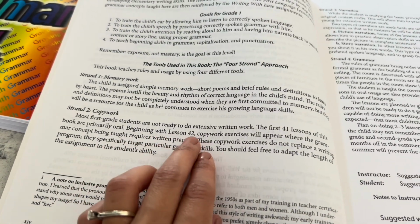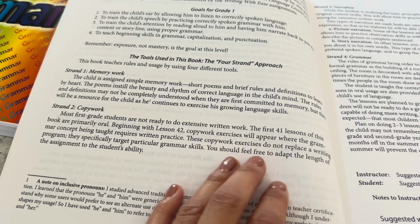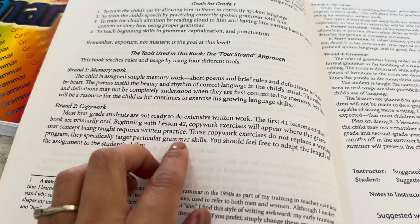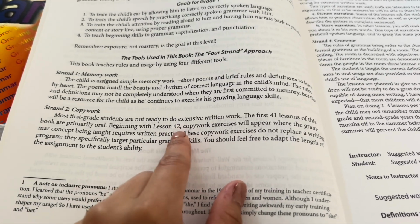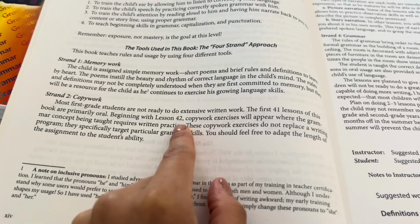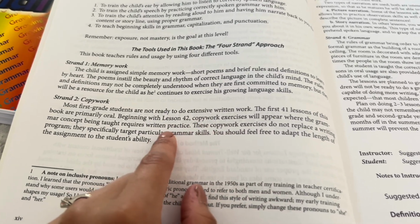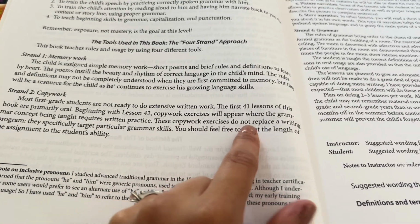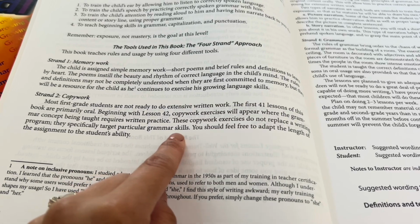And then beginning with lesson 42, copy work exercises will appear, where the grammar concept being taught requires written practice. But even in lesson 42, the copy work is very minimal. It's like just a few words. They're not even writing complete sentences yet until later in this book. These copy work exercises do not replace a writing program. They specifically target particular grammar skills.